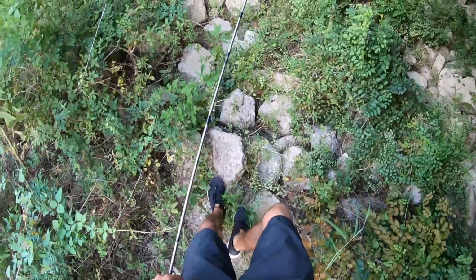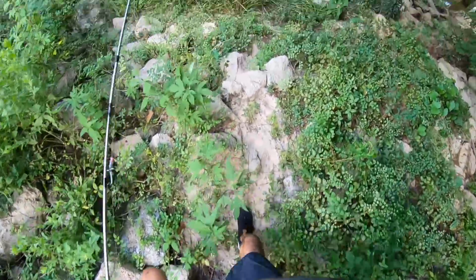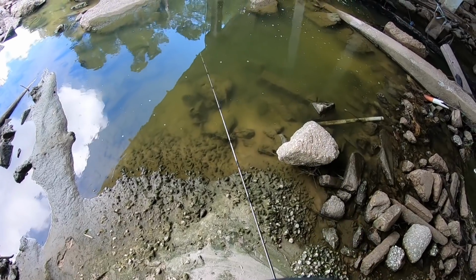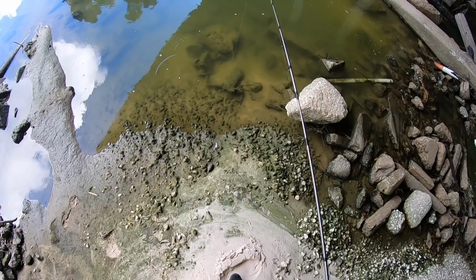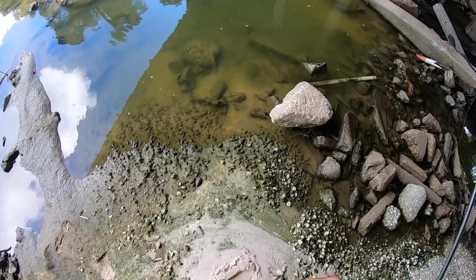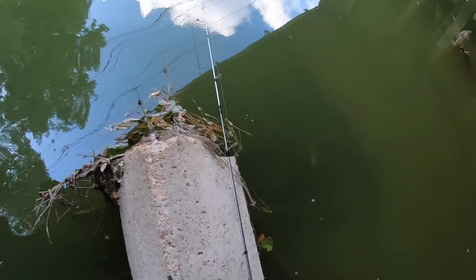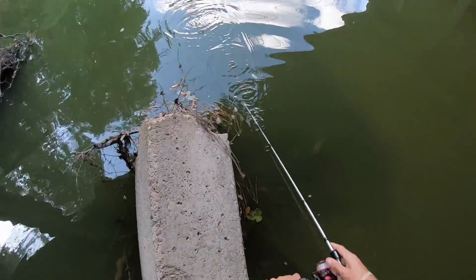Oh, yes, yes, yes. So we got all these tide pools that this river has made. Let's see if we can't find... We just had a bite from something. Probably was small, but still. So far, this trip is not going well.